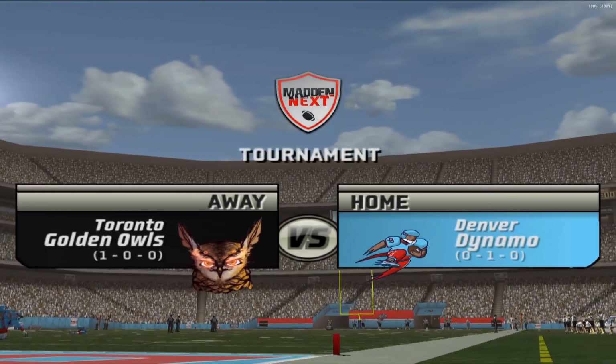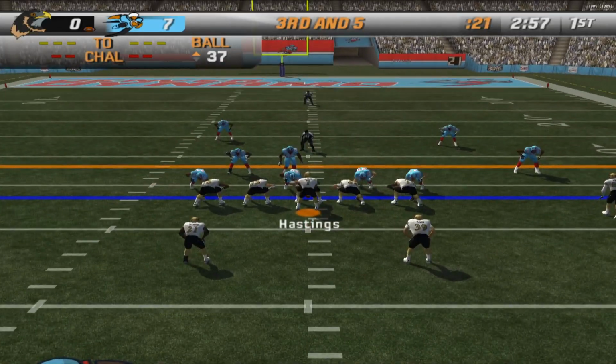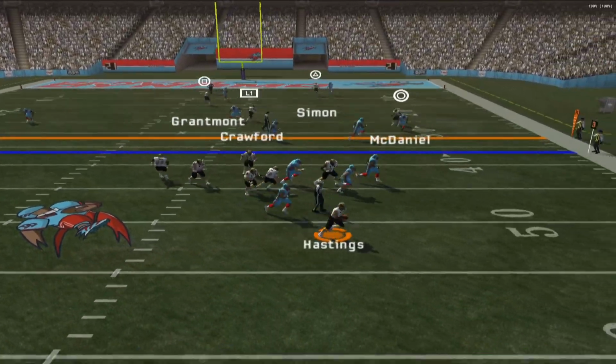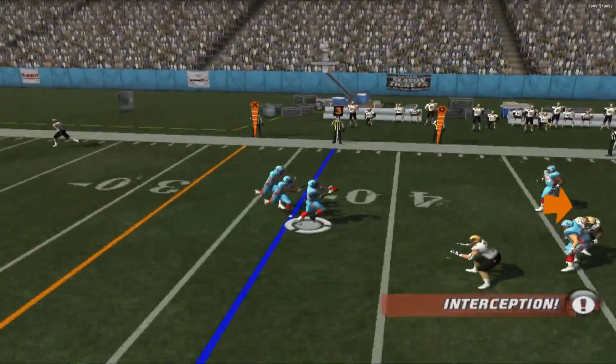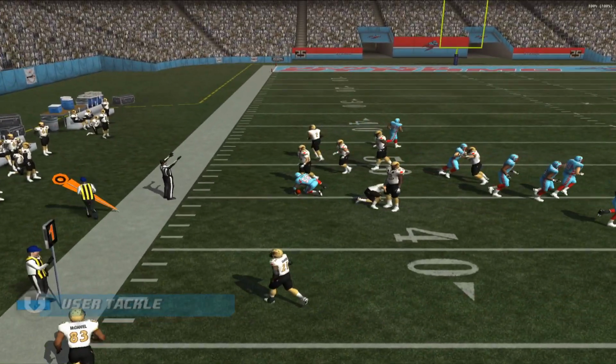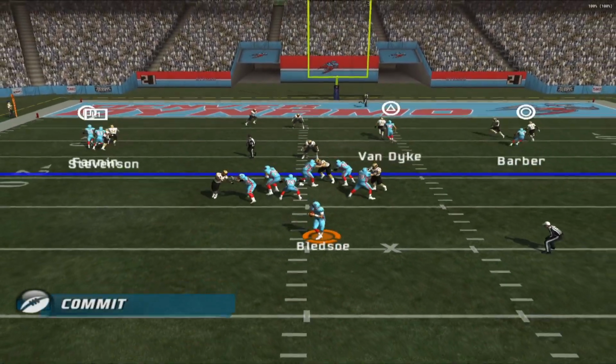So for this time around, the Toronto Golden Owls head on to Denver to take on the Dynamo. Last time we talked about Tyron Hastings, we praised him a bunch, but this time not so much. Rolls off to the right, getting pressure, takes a hit, but throws it into 3. Yes, that was 3 blue jerseys there. It means it's not going to be last time you see him. He gets an interception there.